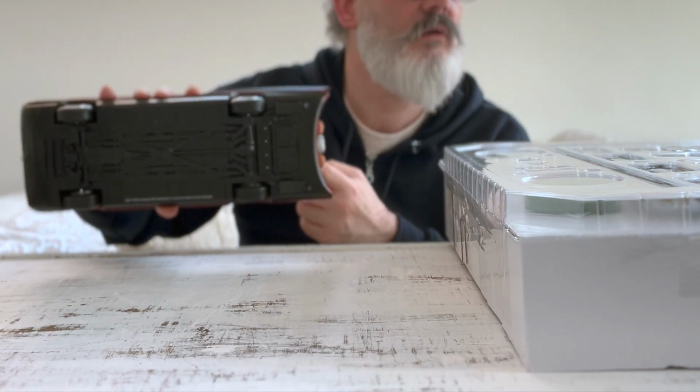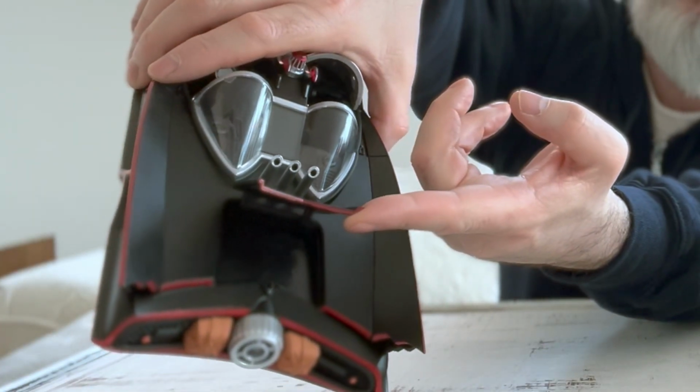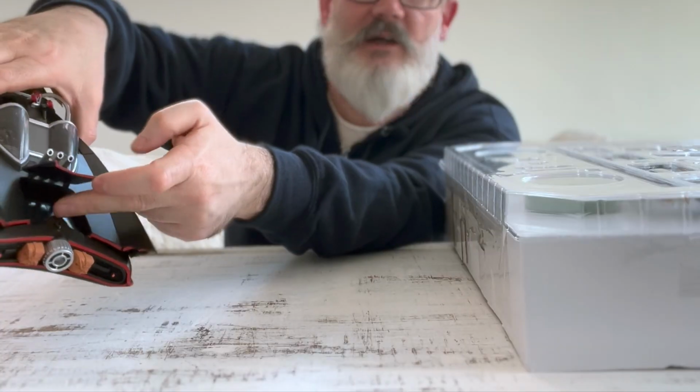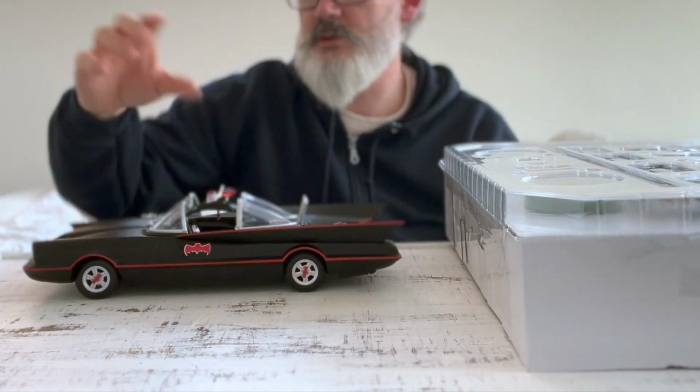Oh, that's a shame. Now, there is a boot compartment, but that could have done with a sticker with something in it. But yeah, if there was a sticker in there with a bit of detail in, that would be good, because the rest of the car is pretty good.